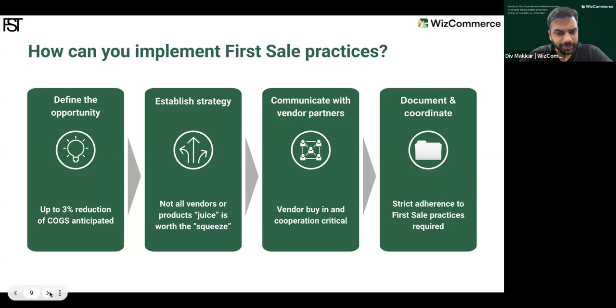Got it. Adam has a question. How can businesses renegotiate supplier contracts to share tariff costs?